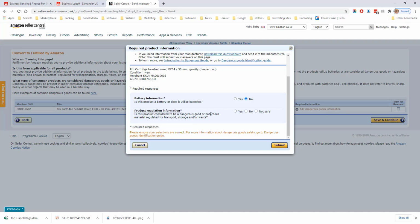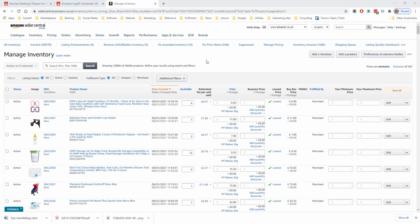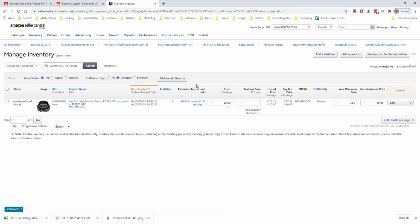And then you need to select whether the product is considered a dangerous good or not. And click continue. It will take a few minutes for the product to update, but after a few minutes you will be able to see the product in your Fulfilled by Amazon inventory. So here we have the all listing view. If we go to fulfillment type Amazon, we can see the product that we just converted.